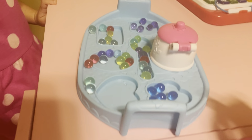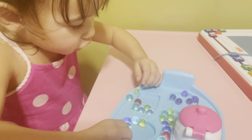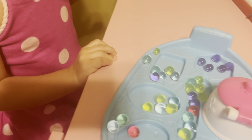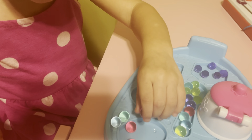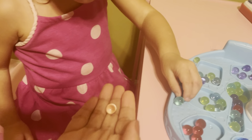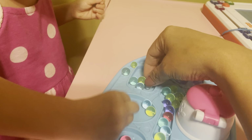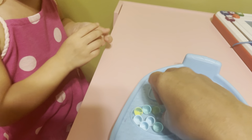Put the red here. Put the red in the heart. You get all the red. There it is. Red. Orange. Good. Put the red in the heart. Yellow. Put the yellow in the circle. Wow. That's right. That's red. What color is this? White. Put the white in here. Put the yellow here. Where do we put the yellow? Put the yellow here.